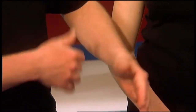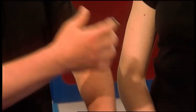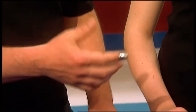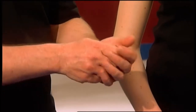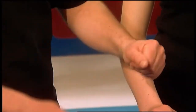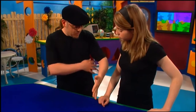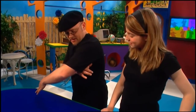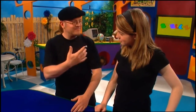To make it go under my armpit, or I could have it appear at my elbow or out of my ear, wherever I want, I just do the exact same, what's called a false transfer, because it looks like I'm putting it in the hand, but I keep it back in the thumb. Make it vanish, and now I can put my hand under my arm, and when it's under my arm, again, I just close my fingers in, get the thimble on, and pull it out.